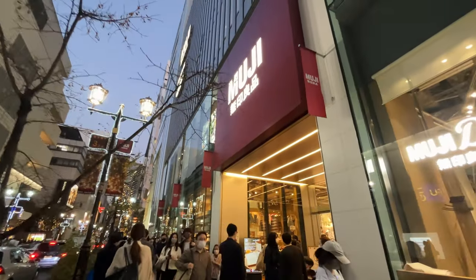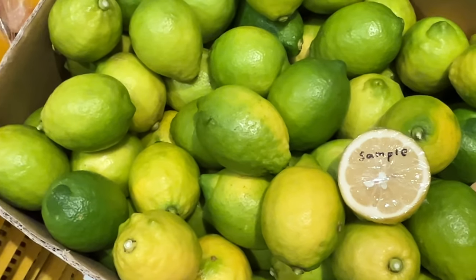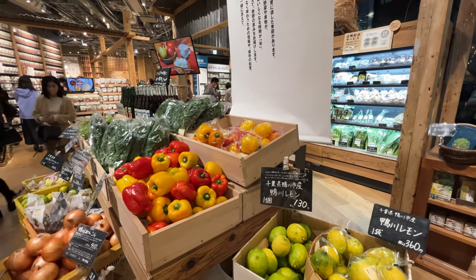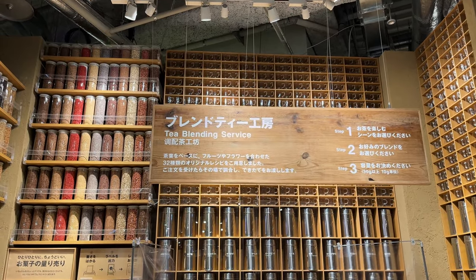A fun little fact. Okay, got the goods, and of course, there was a six-story Muji right next door, so we have to go in. We have to. If you've never been to a Muji, it's like a department store, but nice. Like an extremely calming Japanese IKEA.